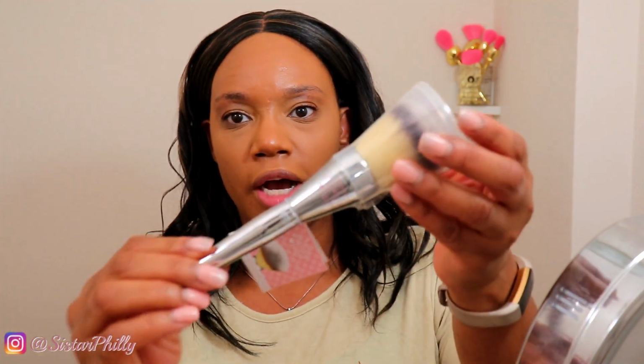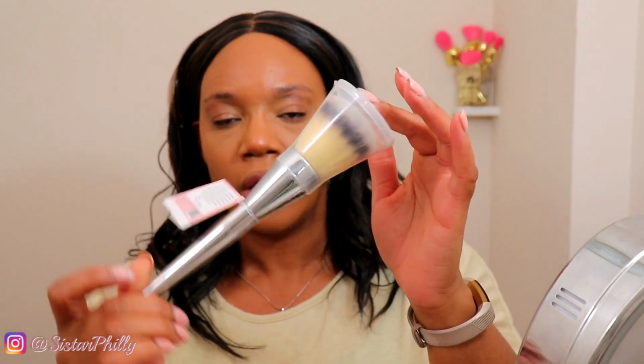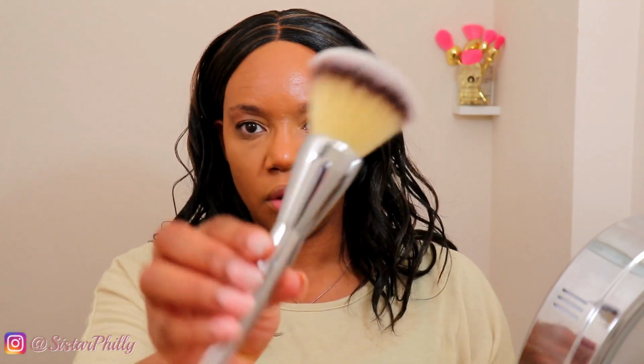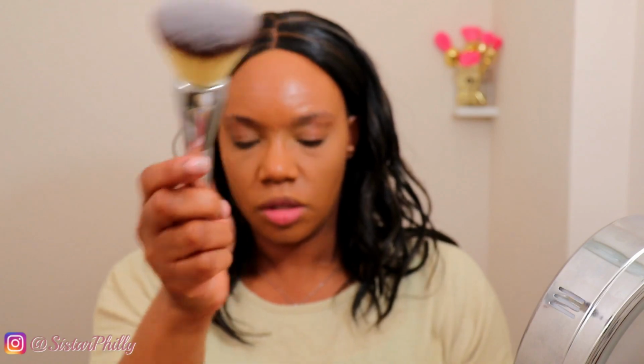I just wanted to show y'all how it was packaged really quickly because I do think that's really nice. This was kind of like a splurge product for me. Okay, and this is what the brush looks like. Here's the brush head. So this is the brush that I would normally use to set my face. This is from e.l.f. and I believe this is called the e.l.f. Big Kabuki brush, I think. And I really like this brush. I like how big and dense it is. And to me, it just really does a good job of setting the powder on your face.